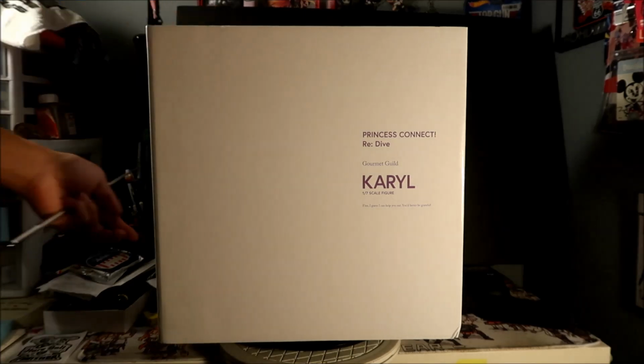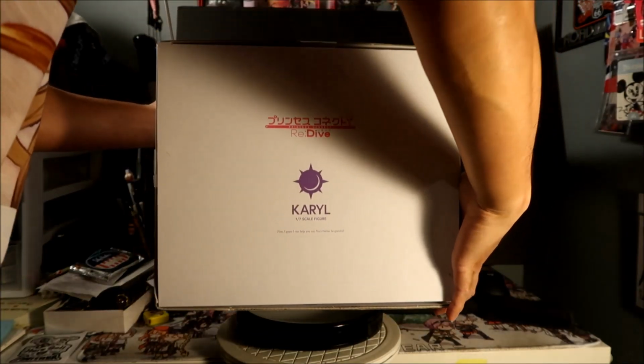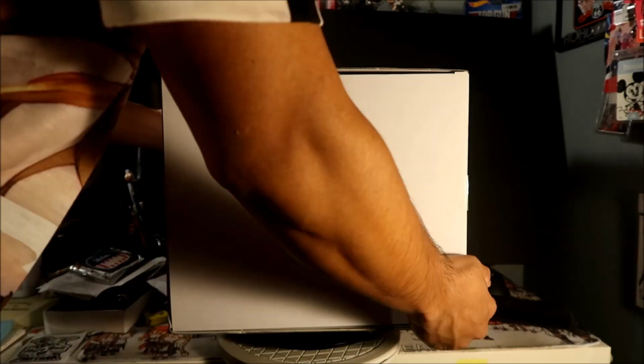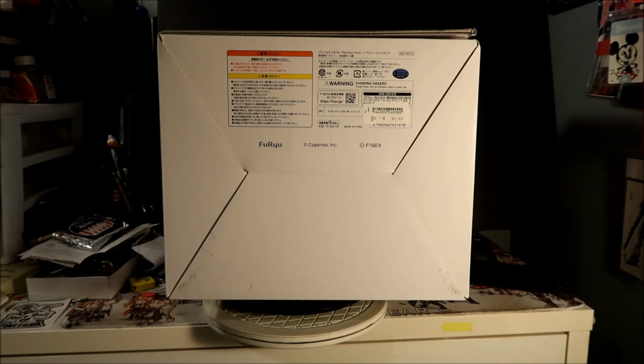The top has pretty much what the other stuff says. It's like both sides combined, okay? And then the bottom. Yeah, so you can see the most information you'll get is on the bottom of the box, all right? And the bottom is pretty dirty because it's been sitting in my closet.